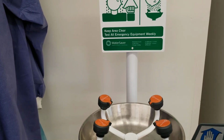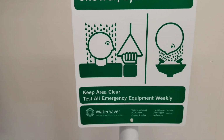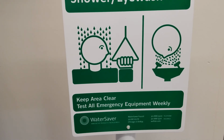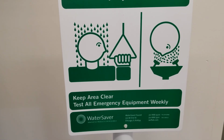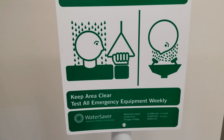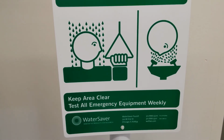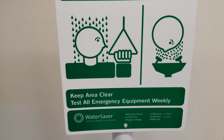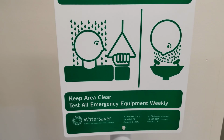When you have someone who needs the eye wash station, they need to have any contacts removed from their eyes, and the person's face needs to be entirely immersed in water. That means all throughout the jets, the eyes need to be completely submerged and open in order for the chemical to be flushed out.